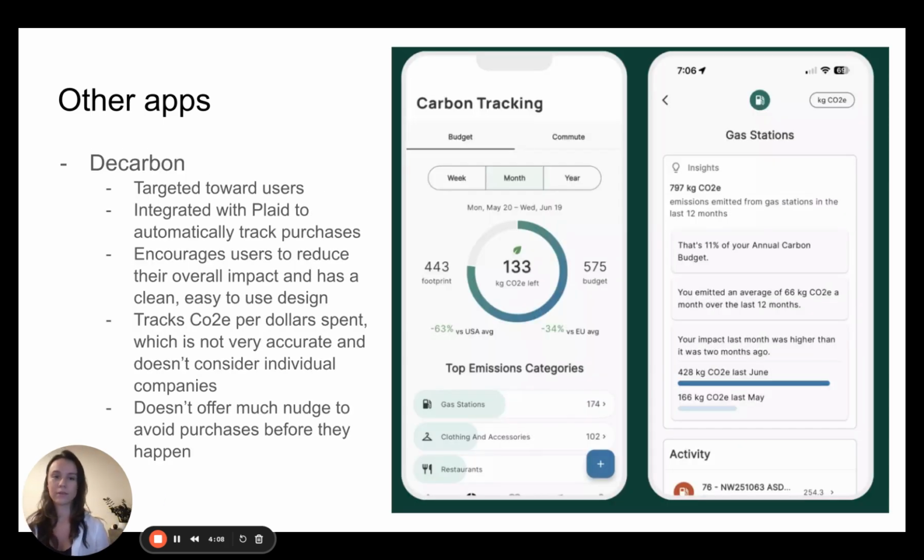One other app that was actually created by UCLA students is called Decarbon, and it's meant for end users to track their own purchases. So this is very similar to what my idea was. A really great tool that has this really beautiful UI built in to kind of show you all of the purchases that you've made, sorts it out by category, and tracks your total CO2 emissions, and kind of nudges you to take action to reduce your own impact.